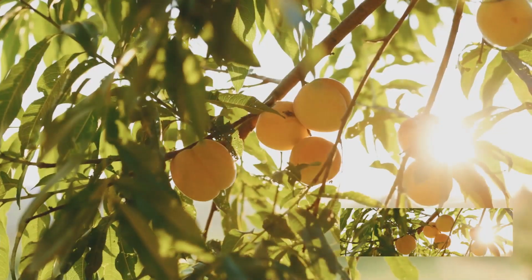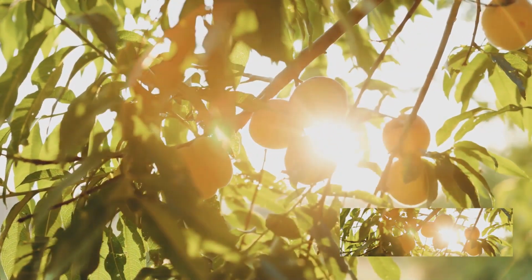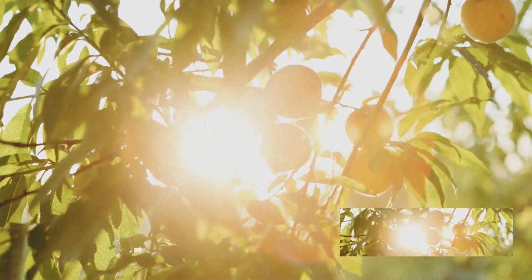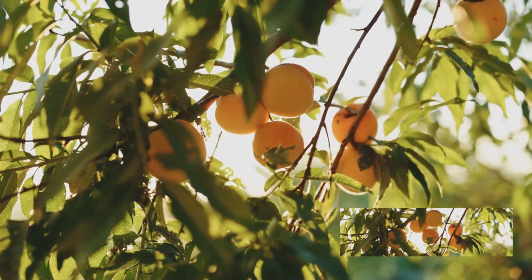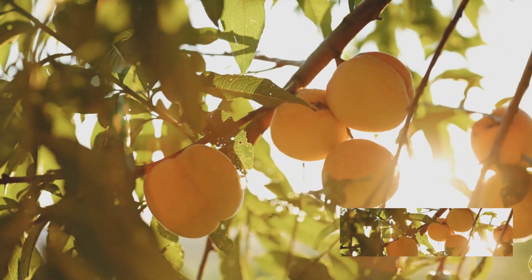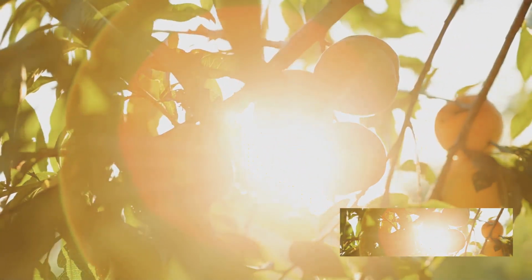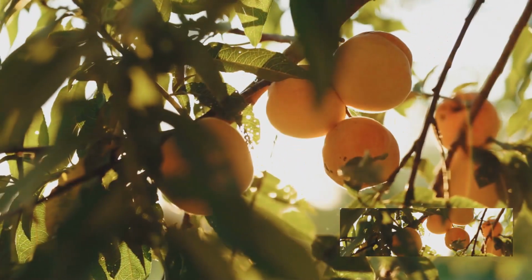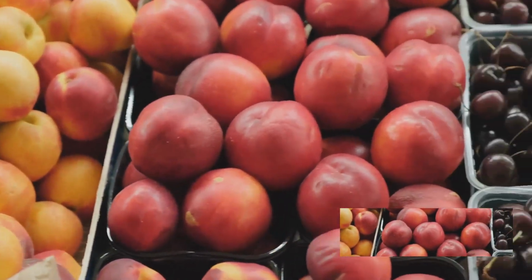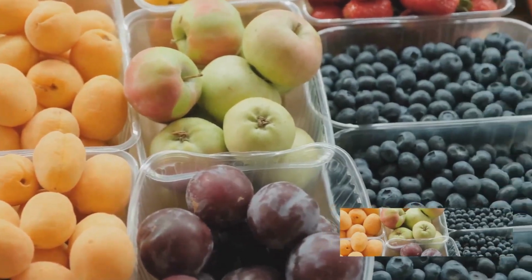Lastly, we have peaches. These juicy fruits aren't just a summer favorite. They're also a good fit for a diabetic diet. Peaches are low on the glycemic index and high in fiber, helping to regulate blood sugar levels. Plus, they're packed with vitamins A and C, promoting eye health and boosting the immune system. So, there you have it. Avocados, cherries, and peaches. Each one is a powerhouse of nutrients and a friend to those managing diabetes. Avocados, cherries, and peaches sounds like a delicious salad, doesn't it? And it's diabetic friendly too.